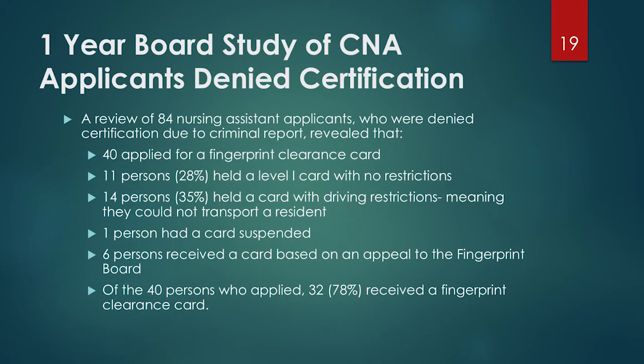We did find that 40 of those 84 applied for a fingerprint clearance card, and we wanted to know what happened. Were they issued a card? Well, approximately a quarter of them, or 11 persons, were issued a level 1 clearance card with absolutely no restrictions.